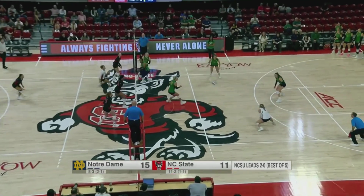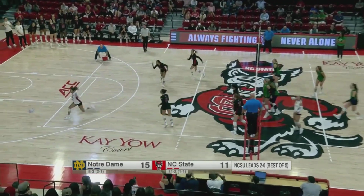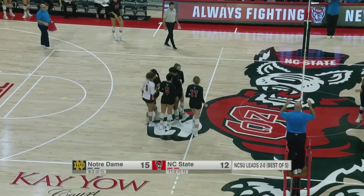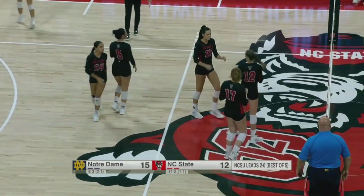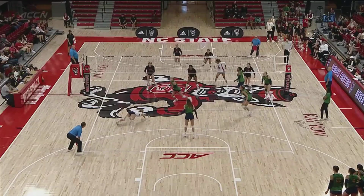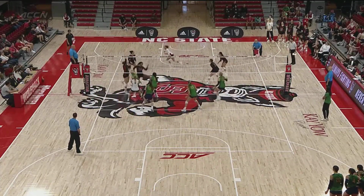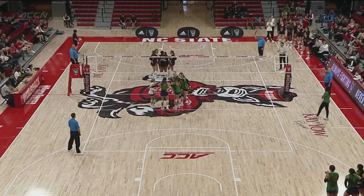Charles Tudor. Nice dig by Monson. Little tip. Did he get hands? Did not. Point NC State. The miss there from Harris Thompson. Good read by Stokes there, following that ball all the way to the line just to make sure it's not in.